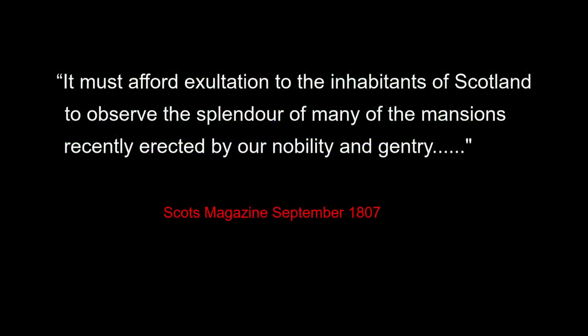Pride in our built heritage is nothing new. In the late 18th and early 19th centuries, parts of Scotland experienced something of a mini building boom in luxury houses for the rich. The west of Scotland led the way, with almost half of Glasgow's leading merchants, the so-called tobacco lords, acquiring country houses and estates in this period.